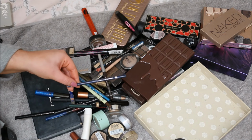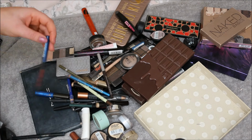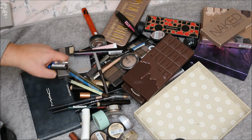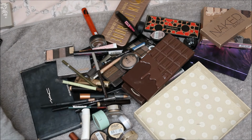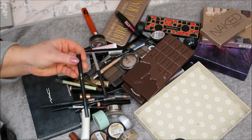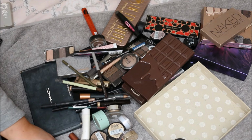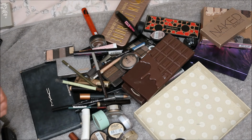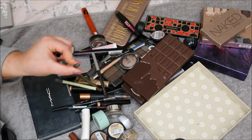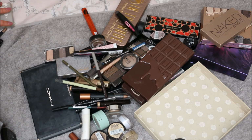A blue liner from Clinique. I like to have blue eyeliners, there's a few of them in here actually. I'm going to keep all of these because I do like to play around with those in the summer. This is the 3 dot liner from Clarins. I am going to keep this because it's nice for spring summertime. This pencil from Zoeva is just a shimmery pencil. I never use this, so that can go in the not staying pile.